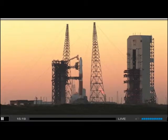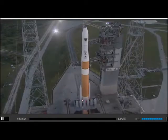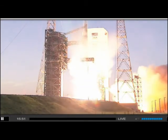30. Status check. Go Delta. Go GPS. Springboard. 25. Flight lock-in. 23. SRM TVC blowdown. 15. Rough ignition. This is Delta Mission Control at T-minus 10, 9, 8, 7, 6, 5. We have ignition of the RS-68 main engine, 1, 0, and we have liftoff.